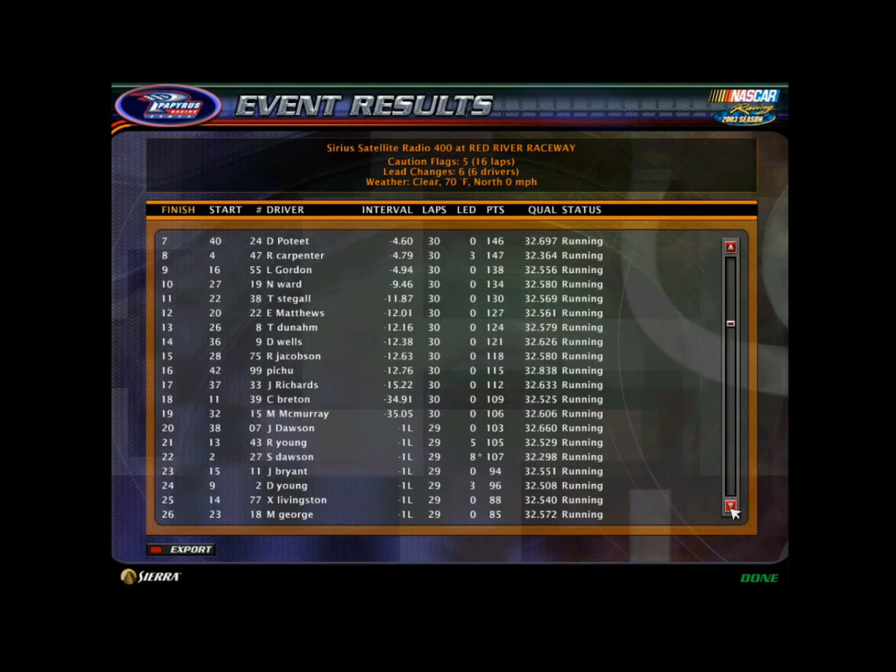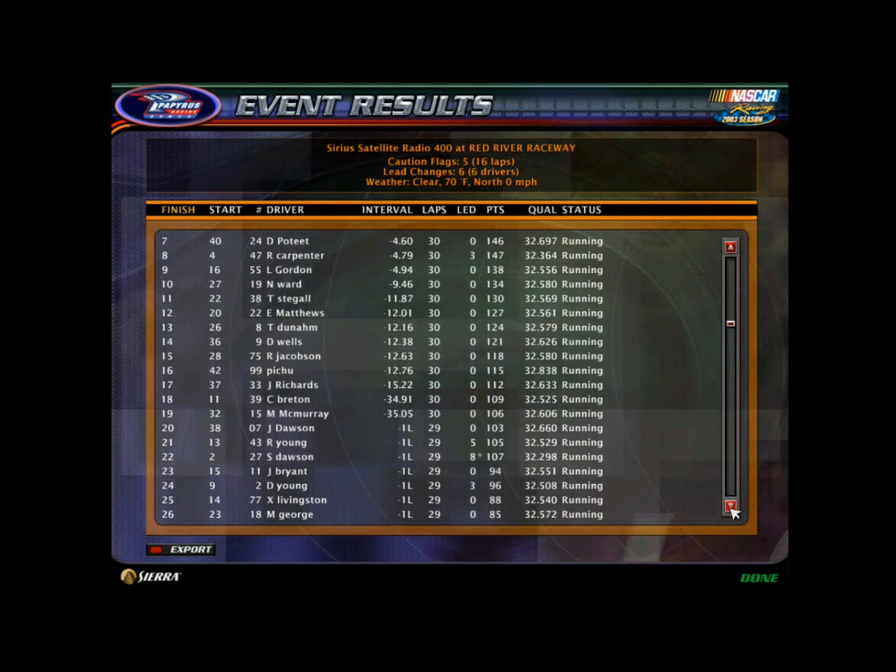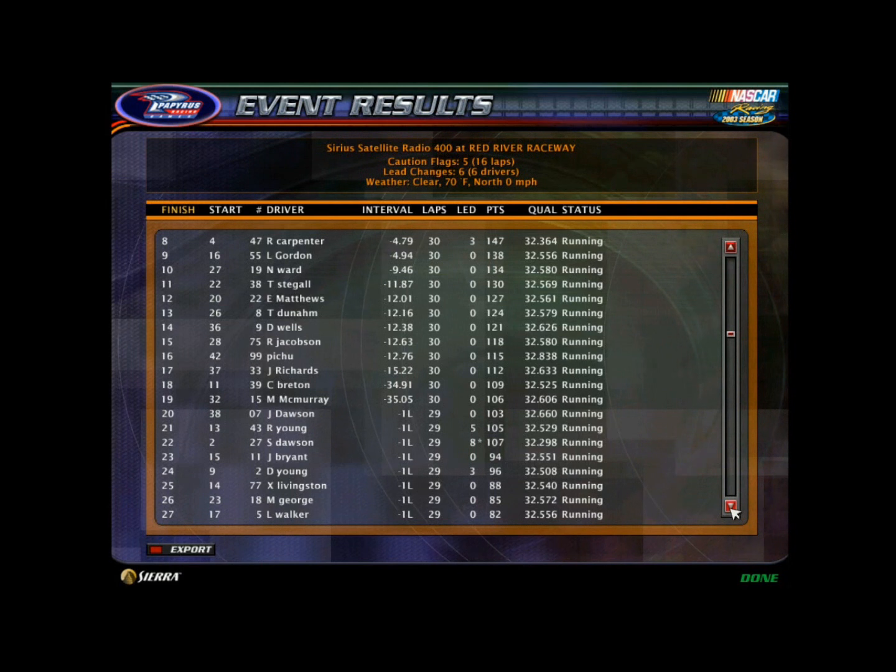Well, Robert Young did finish 21st, but two of the RPM Richard Petty Motorsports cars finished pretty good today. Neil Ward, Danny Wells, 14th. This is what he needs after last week at Montreal. Didn't go too well. Ronald Jacobson, Pichu, Jack Riches.